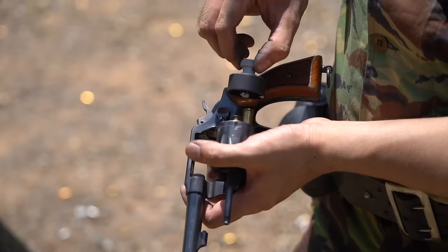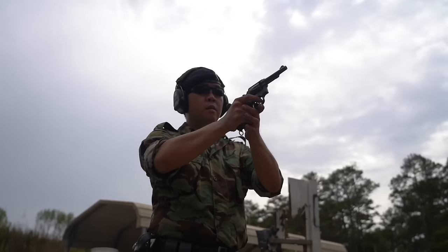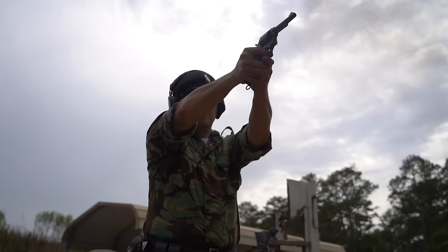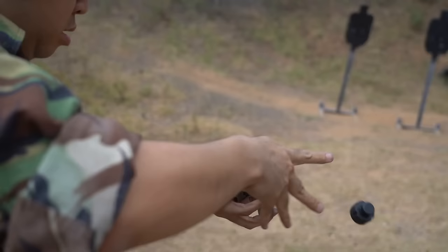They have to finish the basic course. The course is like 360 rounds. They got two stages, one is 10 meter and the other 15 meter. So basically, with the 15 meter, you normally shoot with the barricade, which is common sense.